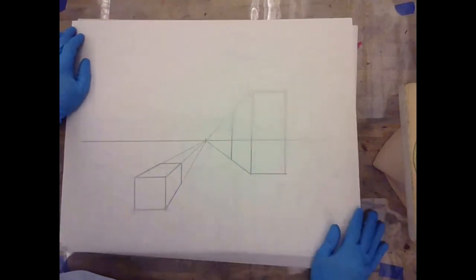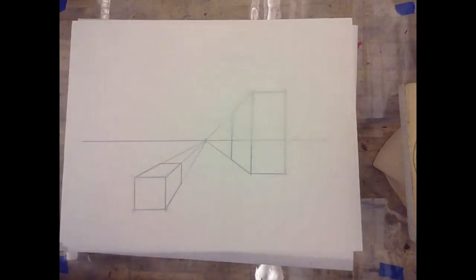Yep. Can you have two vanishing points, like some offense that only 5x1? Yes, we'll get there. We absolutely will.